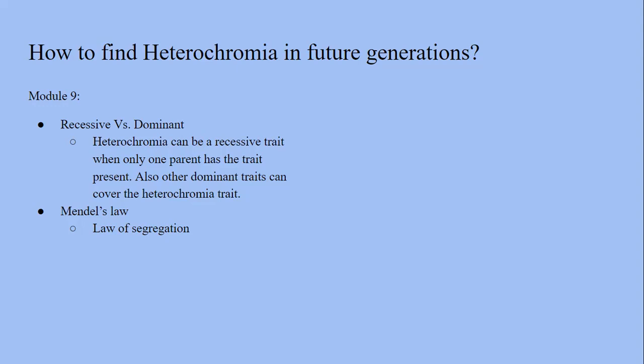So if a breed like a Dalmatian has heterochromia and a pug who doesn't have heterochromia are mixed together, it's almost like a 50 percent chance. It's almost like, yes, the offspring could have it and the offspring couldn't have it. But if two heterochromia parents come together and create an offspring, it is more likely for them to have an offspring with heterochromia.